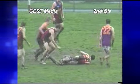It's now a handball to Horriban. Horriban for the Lions goes forward. Not a good kick. Carson was the lead. He can't control the footy. It's inside forward 50 for Belmont. Stacks on the mill, 35 metres out from the Belmont Lions goal.